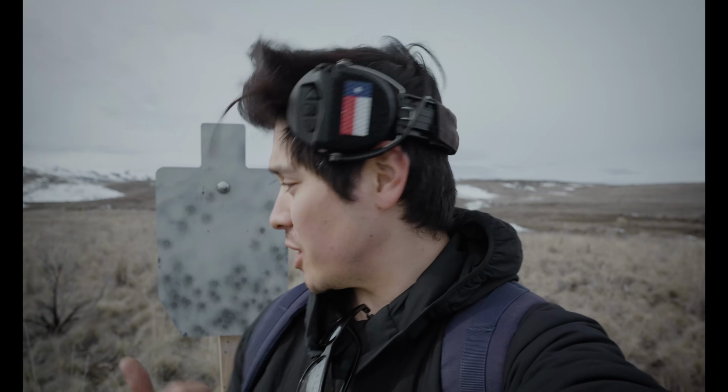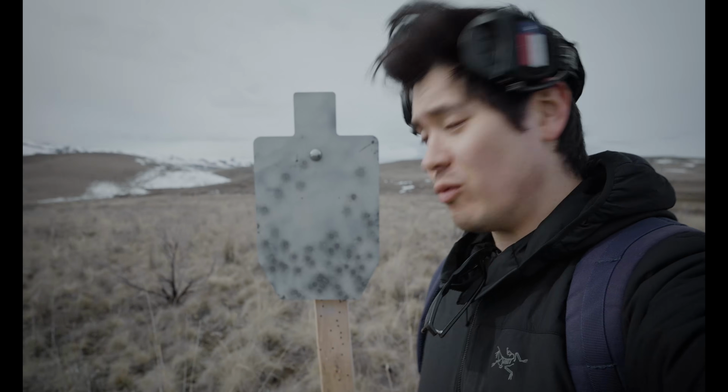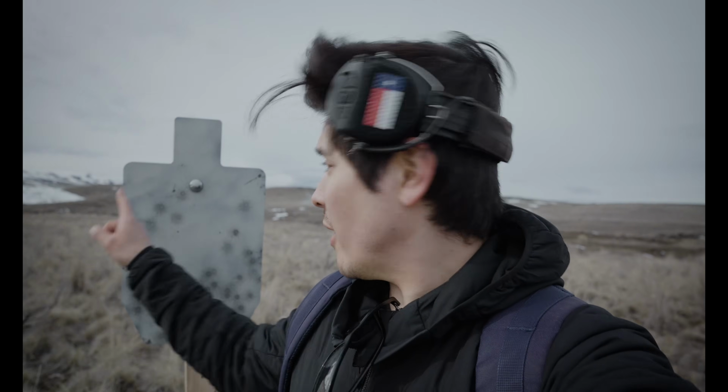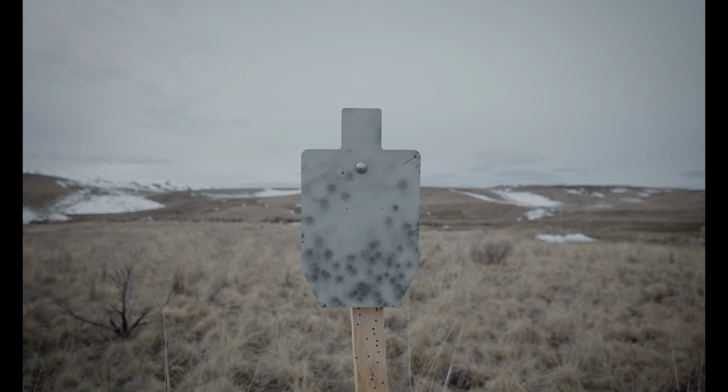Please excuse the funky hair, it is windy out. But anyway, I was actually having my shots land pretty low instead. I even got some on the wood. I was holding right about here every time, but clearly I was still shooting a little lower than I thought. So definitely more to improve, but regardless, it was such a good time here.